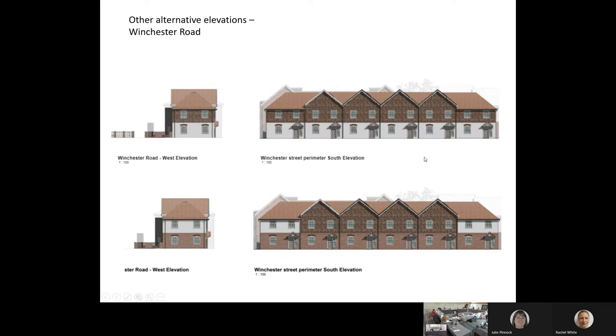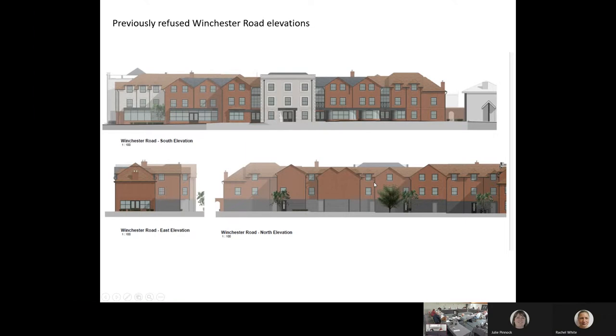But they are roughly the same format for the actual building blocks and the height of them. And these are the previously refused Winchester Road elevations. As you can see, it's a more imposing and very dense scheme along that elevation.